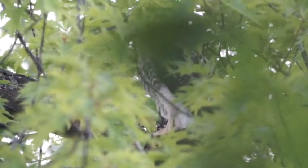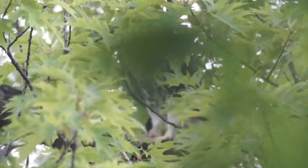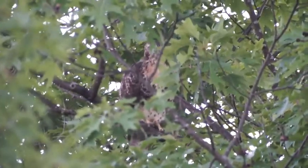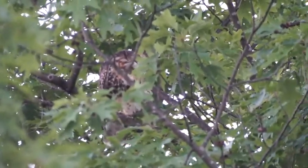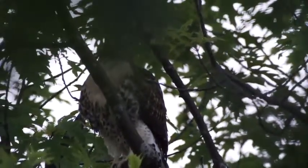Oh, actually K3 has moved within the tree. Can I get a line of sight? Just a little bit right there. We can see the legs and some of the surrounding feathers. Can't see the face. Well, a little bit. Oh, moved further. Careful, K3. If I move just a little bit, yeah, this might be better. Hold on.